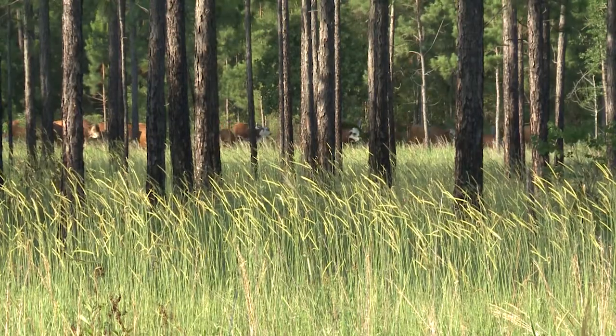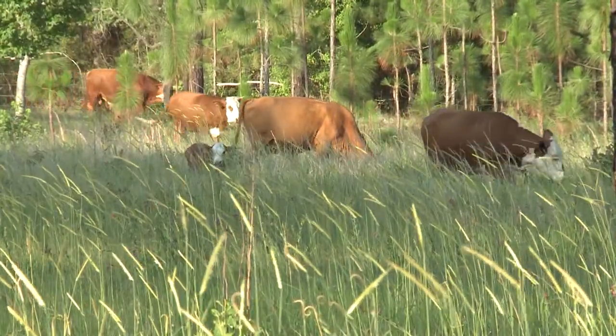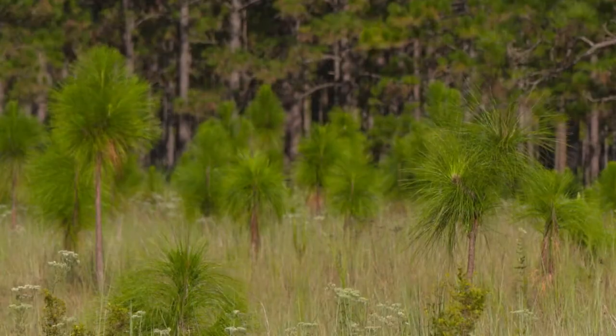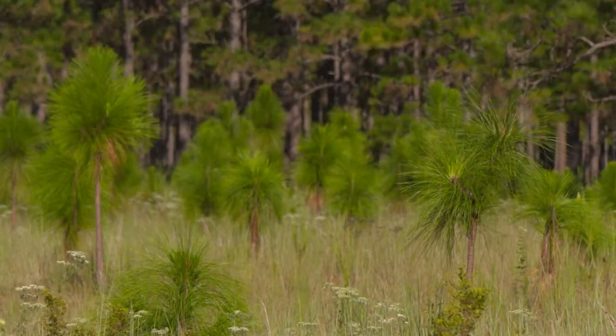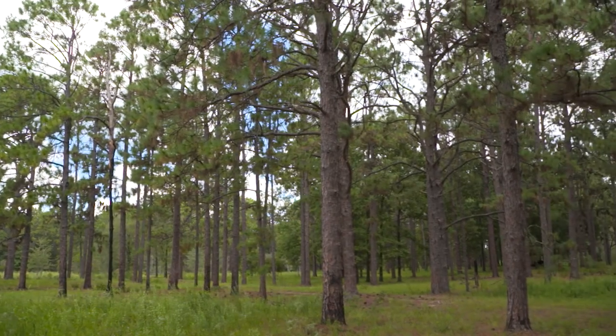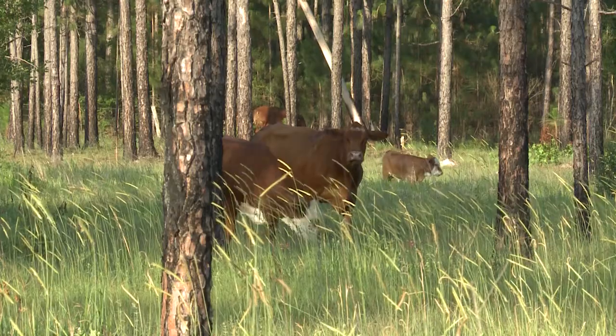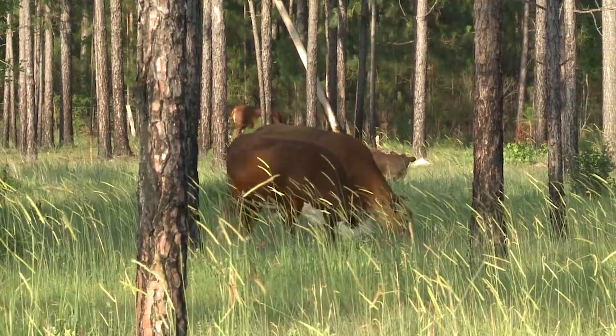When it comes to raising cattle, the weather and the landscape in southwest Louisiana are just a little bit different. Longleaf, like this site here, is relatively rare on this landscape and has a beautiful herbaceous grassland plant community that's really good to raise cattle on while you're growing timber as well.